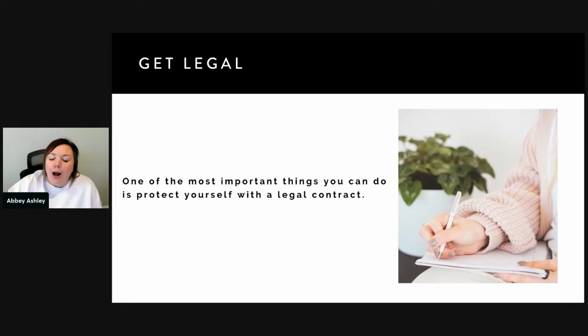Like, don't copy paste a random contract off the internet. Do not work without a contract. Just don't. It's not worth it. I have been in a legal battle before over a bad contract. And in fact, a lot of legal battles end up happening because of people not protecting themselves well with the contract or not understanding their contract. It's really important that you understand what your contract says too.